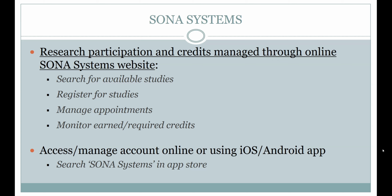Students are also able to access and manage research activities online using the SONA Systems website or the iOS and Android app. If you choose to manage participation through the app, just search SONA Systems in whatever app store you use. We do recommend, however, that setting up your initial account should be done online through the SONA Systems website.